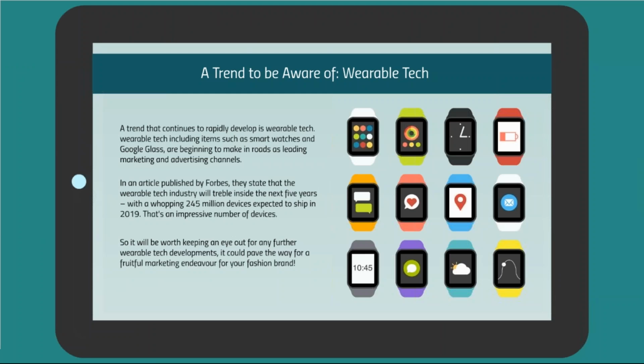Okay, another trend, final trend, wearable tech. Now, I was surprised when I got a notification from Groupon the other day, that you can now have a watch of no particular brand, but they were selling a watch from $59.99 that had been reduced to $19.99, and it did every single function that the Android and the Apple's version of a watch, of a wearable tech, does.